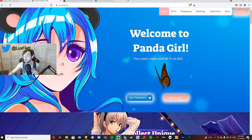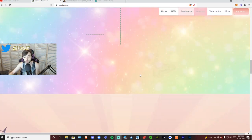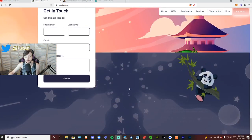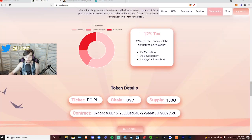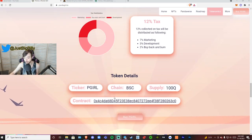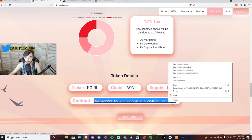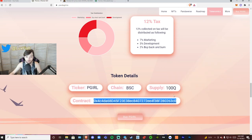So first off, on Pandagirl.io, you're going to want to scroll all the way down to where they list the contract address, which I believe is right here under tax and tokenomics. It's a 12% tax, but once you go here, you can go ahead and just copy this. Let's make sure it's the right one. So now that you have that copied, we're going to go over POOCOIN first.